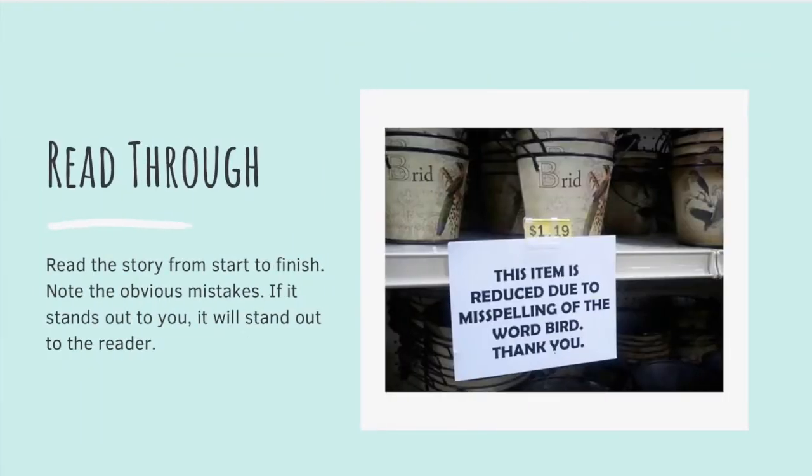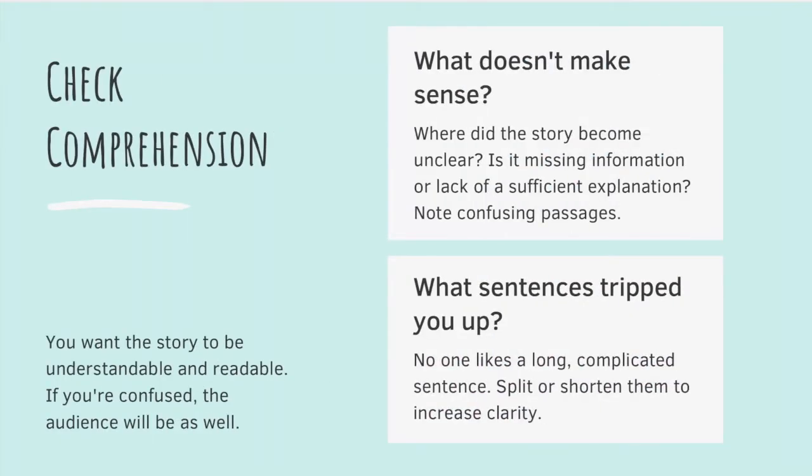So the first part, you really need to read through your story from start to finish. Note the obvious mistakes as you go. You're not going to be able to stop yourself from noticing the obvious mistakes. Like somebody absolutely should have noticed, this is not how you spell bird. We all know how to spell bird. This is not it. So you need to read through it, start to finish, note the obvious stuff, and move on from there. Once you've noted the obvious, read through the whole story, you have an idea of what's going on, check to make sure you understand it.